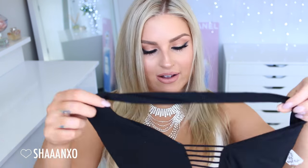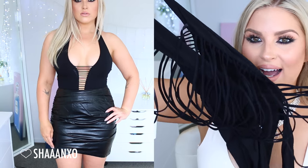This is one of the cutest bodysuits I've ever seen in my life. It's like a halter neck style. Pretend to try it on right now. I will try everything on in the video anyway, but you can see it's got this ladder design down the front and it's also all the way down the back as well. Hopefully you can see what I mean.